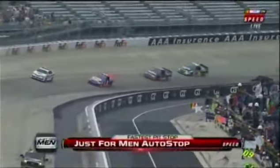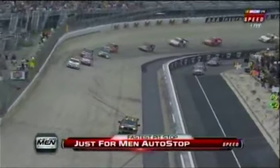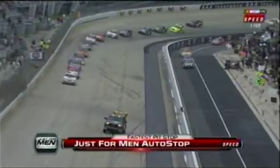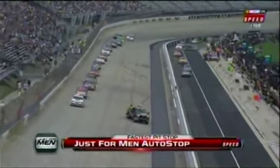0.00, yes. Kevin Harvick electing not to come down pit road. Ernie Cope, crew chief, assured him that the rain was imminent, that he should stay on the racetrack. We want to keep this lead, keep this track position. So far, looks pretty good.